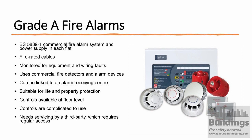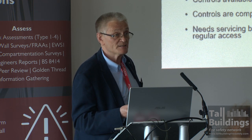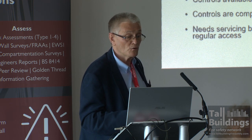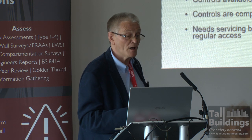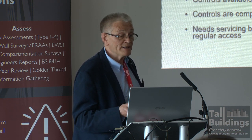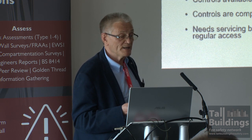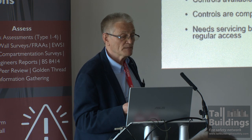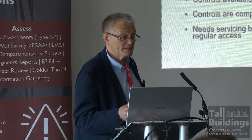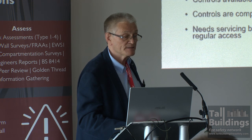And it uses commercial fire detectors and alarm devices. It can be linked to an alarm receiving centre, so this would be very useful for your property with valuable artworks in it, if you've got one. Really useful is that the controls are available at floor level, but they are really difficult to use. And it needs to be serviced by a third party, and this requires regular access.